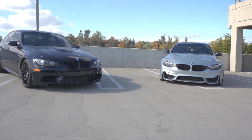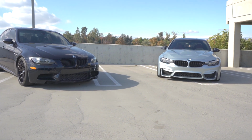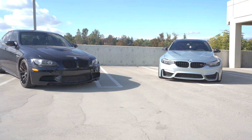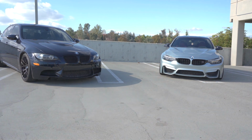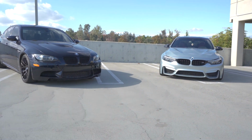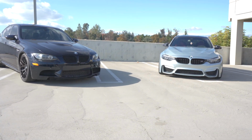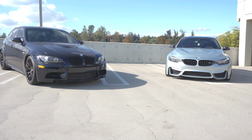This is actually my first time riding in an F80, so it's going to be an experience, and I'm definitely going to give my thoughts on how it compares to my car in all aspects, like handling, power, and the overall experience. I will tell you right now, the interior is way better than my car. You don't even have to go inside. You can just see through the windshield that it's better.